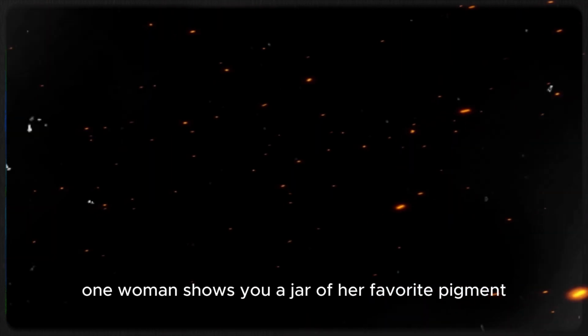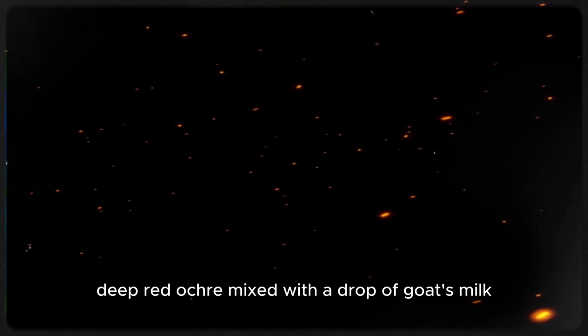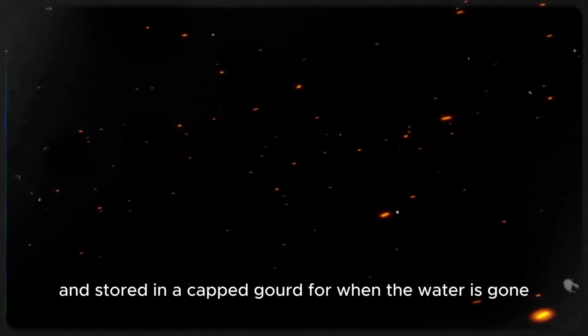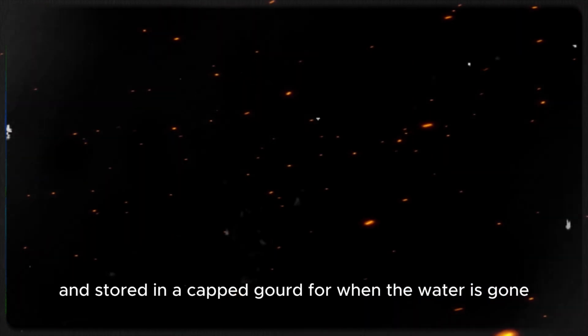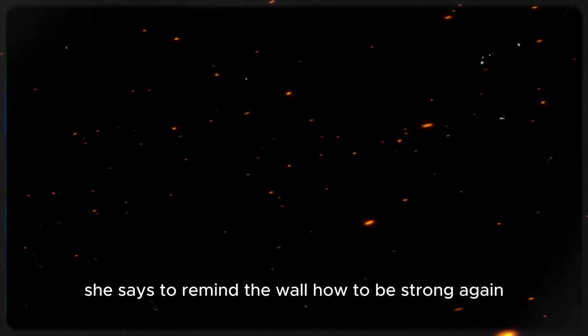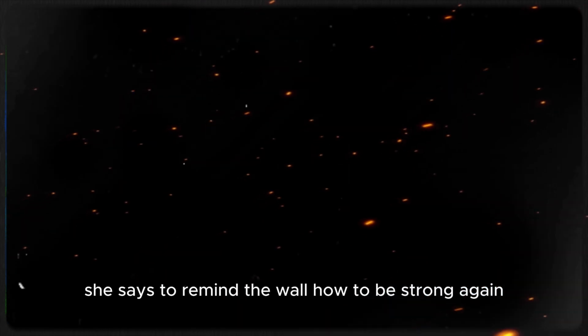One woman shows you a jar of her favorite pigment, deep red ochre mixed with a drop of goat's milk and stored in a capped gourd. For when the water is gone, she says, to remind the wall how to be strong again.